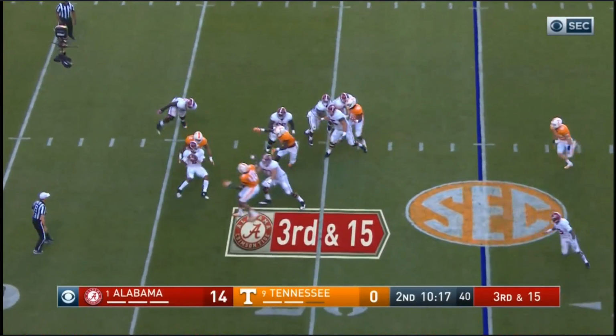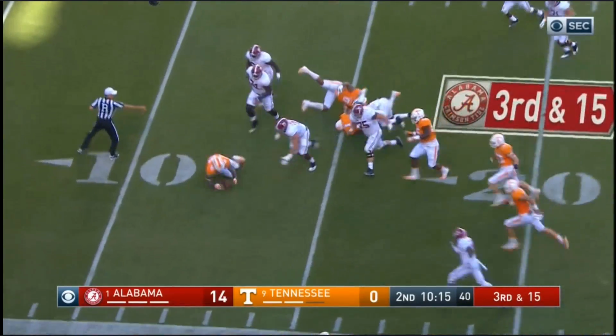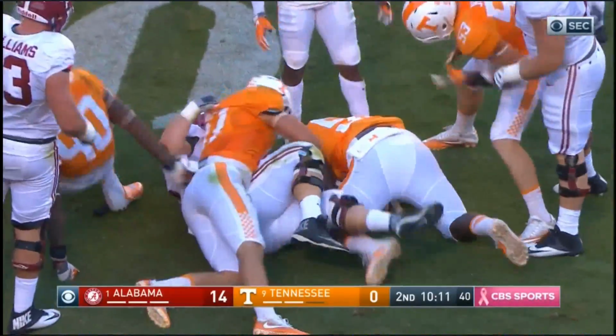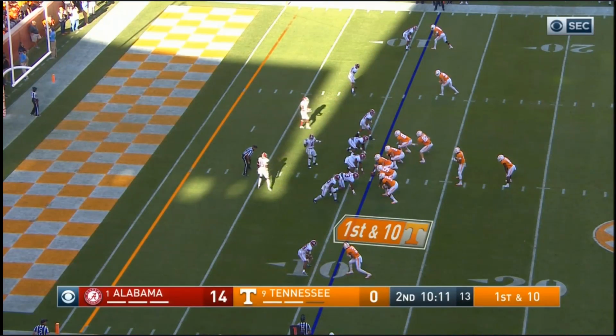Shavon will be fired up for this, right? Here we go. Comeback. Here we go. Fumbled. Got it, baby. Wow. There you go. Forced turnover. Offense for Tennessee has worked the best.